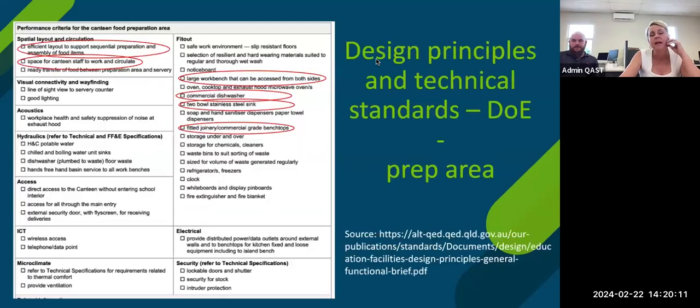The Department of Education agrees with this. So on the QOS website, we have all of these documents downloadable, which are the design principles and technical standards from the Department of Education. So you can see the link there on your screen. But if you go onto our website, that's in the resources section. And so I've just circled with red a few of the items that are highlighted in these design principles.